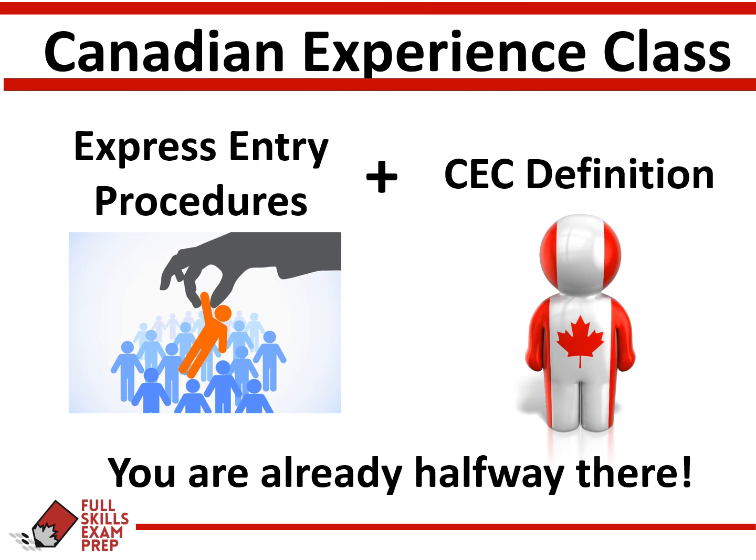Now, you've probably gone through the previous lesson on Express Entry. So by understanding Express Entry, the procedures, and of course the CRS points, you're really halfway there to understanding how to handle the Canadian Experience class as a topic for your ICCRC Full Skills Exam. What we're going to do is really focus on those specific little tiny details of the CEC, as this will obviously help you towards conquering your ICCRC Full Skills Exam.